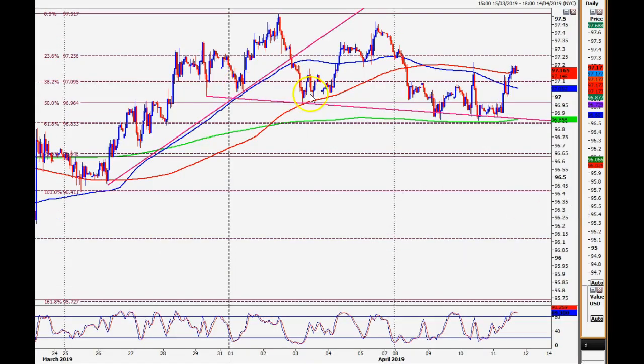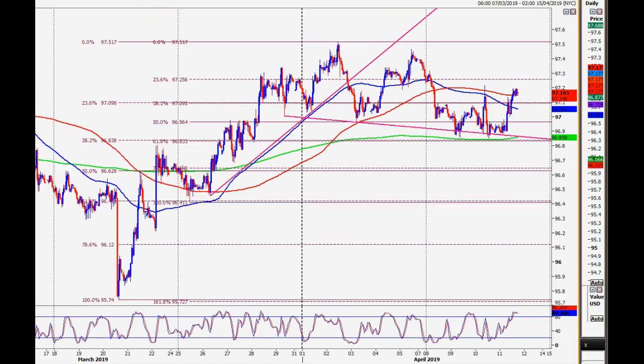The hourly chart shows us in a very short-term channel, would you call that? I guess you would. Well, look, this trend line's certainly working, isn't it? We've now got this trend line, 500-hour moving average, and some confluence of short-term Fibonacci support at around 96.85, 96.80. So that is going to remain absolutely key, and it certainly worked all week.